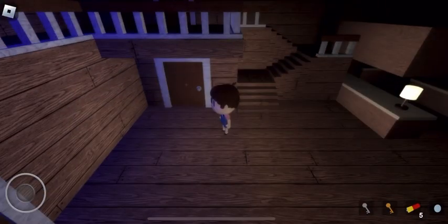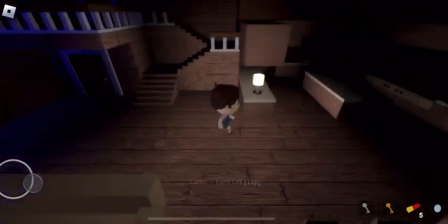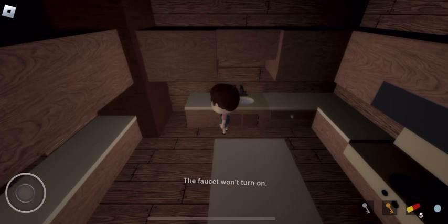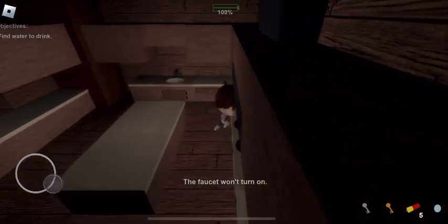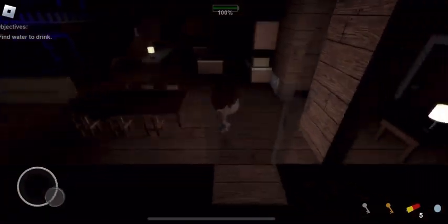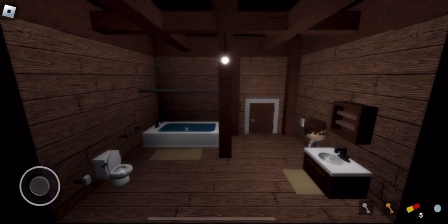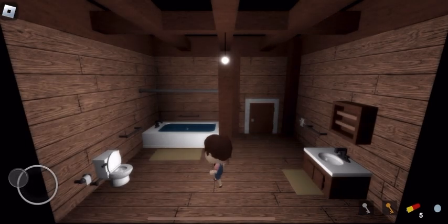The closet key we got, bathroom key. Where's the what? The faucet won't turn on. Why? Find water to drink. Oh, right here. Oh my gosh. I don't know why that took me forever. Okay, so we found the bathroom. The faucet won't turn on. Why?